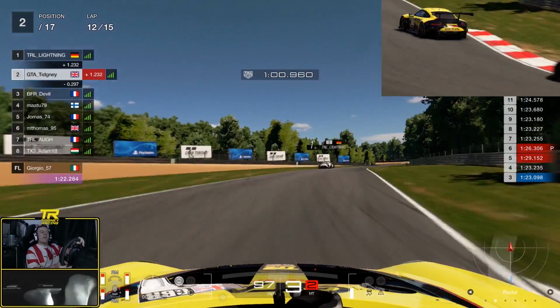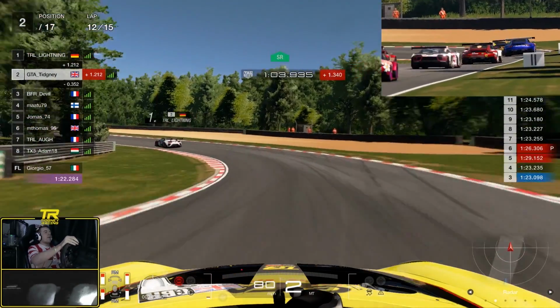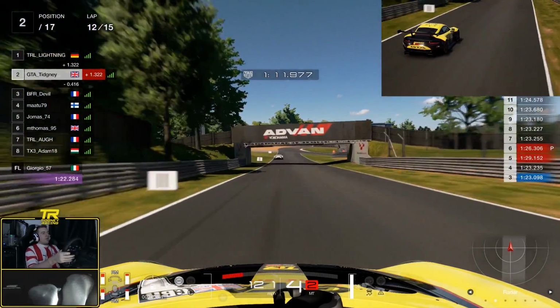As we continue on now, Lightning 1.2 seconds ahead. It really is Lightning's race at this point. All he has to do is stay on circuit, and that NSX seems to be good on its tyres as well, as I've already said a couple of times. 4 tenths ahead of Devil at this point.